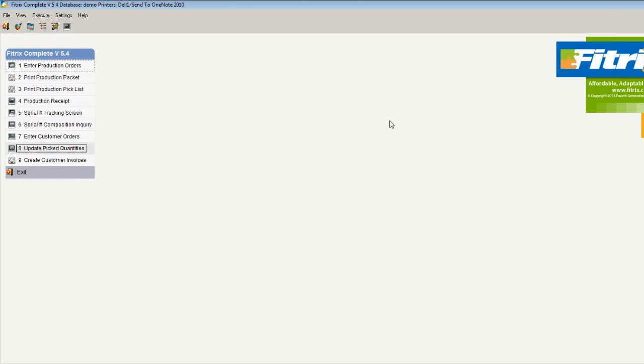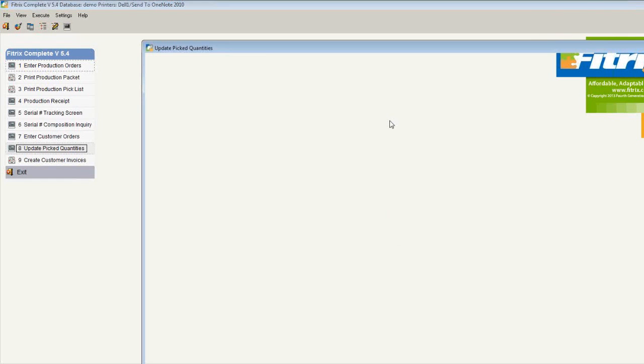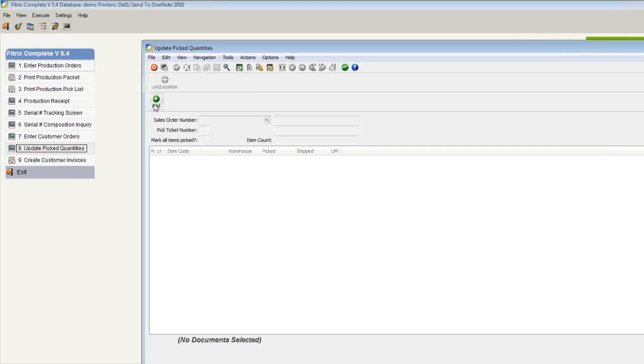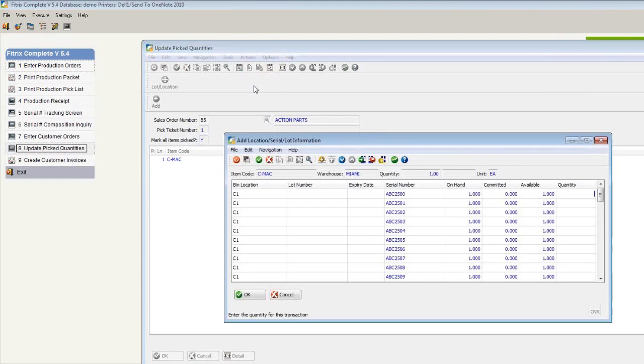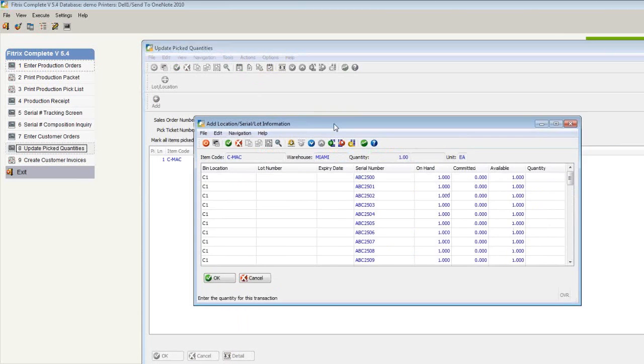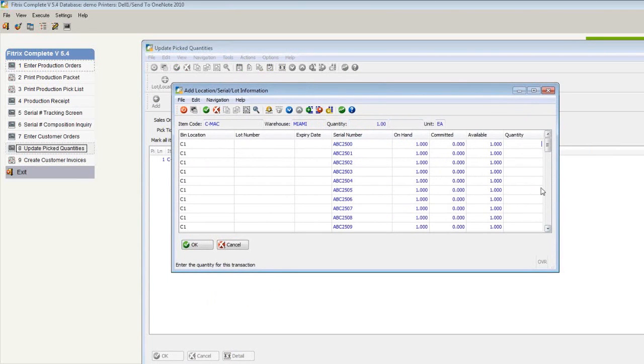Next step in the workflow would be to update the pick quantities for the sales order. This is where we're actually going to verify serial numbers that were pulled for this order. So I'm going to do an add. I'm going to go ahead and mark all items as picked, and just like we saw in the production area, here we see the shipping screen where we're going to verify the serial number for the item that's actually going to be shipped.